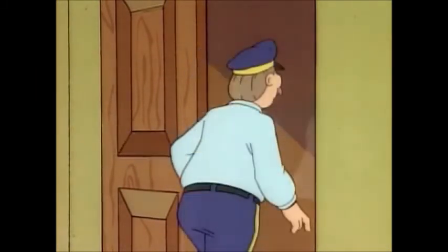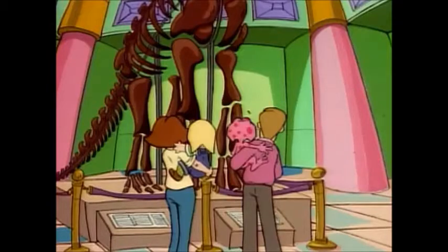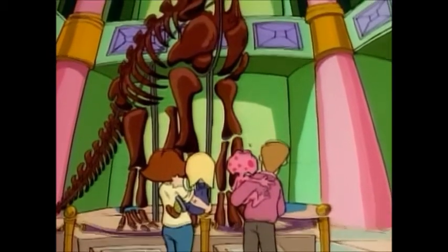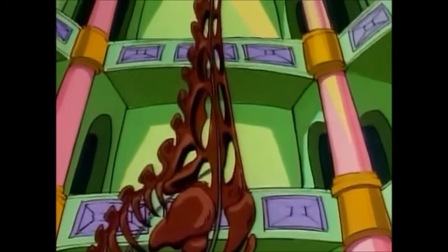He walked away. Then Mom picked up Katie and Dad picked up Orbie so they could see the dinosaur bones without tilting their heads back quite so far. And Dad told them all about the Brachiosaurus.